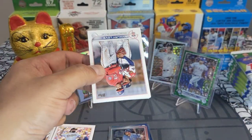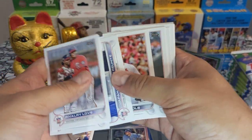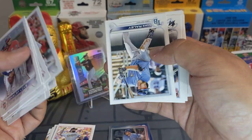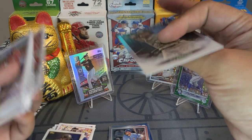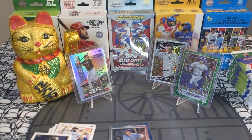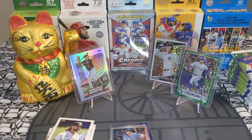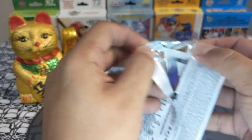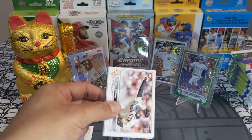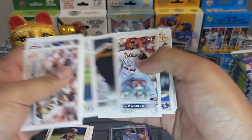And if you guys are still looking for Update, man, go check out Barnes & Noble's. I've been finding Update in Walgreens. And if you haven't checked out, go to Lids. Lids has hobby boxes for $99. And at my local Lids, I found Bowman Chrome boxes. I found regular Bowman. Man, they just had everything, you guys. So if you can't find Update, there's so many different places to go look for it.